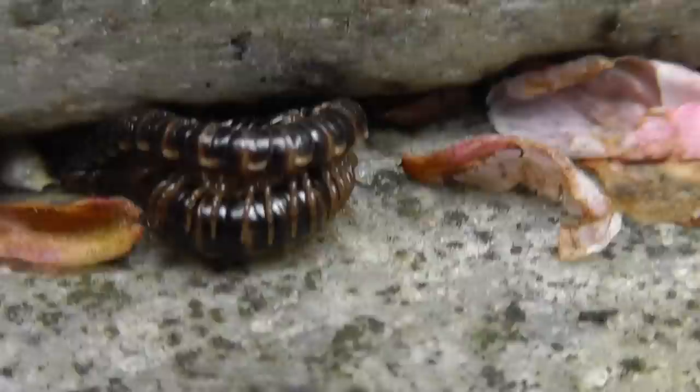It couldn't be more Japanese than this. Another old Japanese lantern down here as well. Let's try to get in close. Let's try to get inside. Look at that, beautiful. See the legs there? Grasping onto the other millipede.